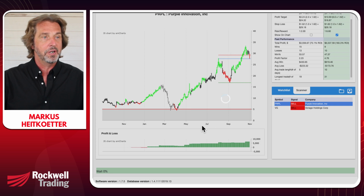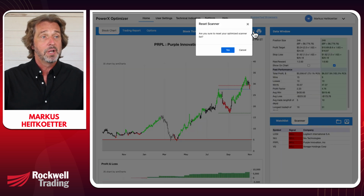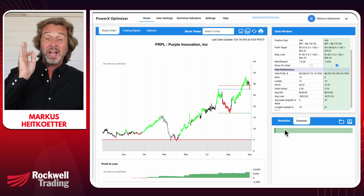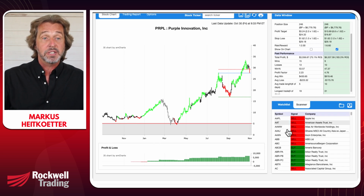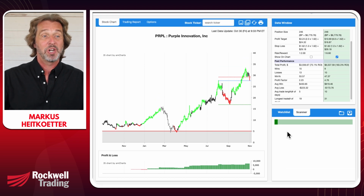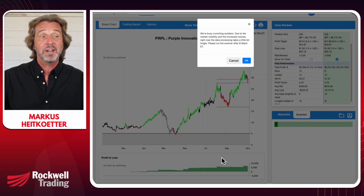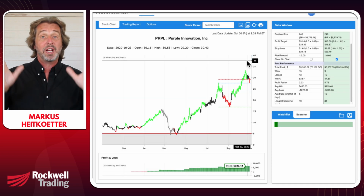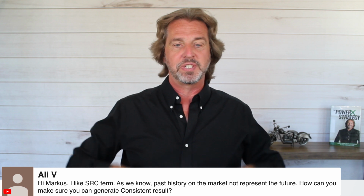Before I run the scanner here, let me reset the scanner really briefly for you. So this will show you all symbols that have an active buy and sell signal today. Look at this. All of these have an active buy and sell signal according to the PowerX optimizer today. You get the idea. There are hundreds and hundreds of symbols in there. This is why we use the scanner. And based on this scanner, we are already narrowing down. We're coming from a universe of thousands of stocks, probably 9 to 12,000, to all those that have an active buy or sell signal according to the PowerX strategy.